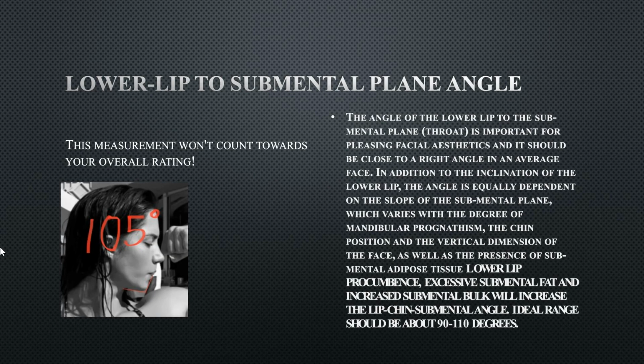The lower lip to submental plane would not count, but this is another measurement that you can take to assess the submental area and also the lip to chin area. And hers is at 105, so this is a good angle. Usually you want that angle to be within 90 to 110 degrees, and hers is within that, so this is perfect.